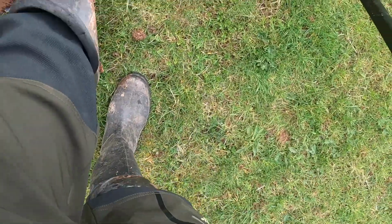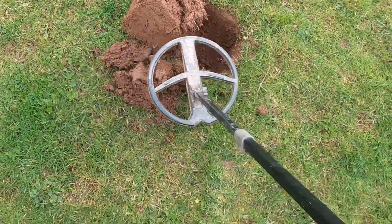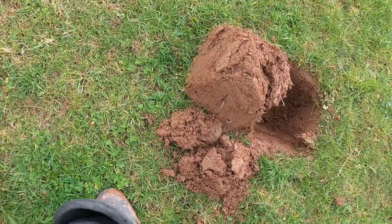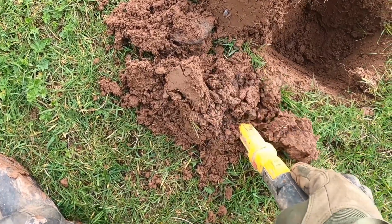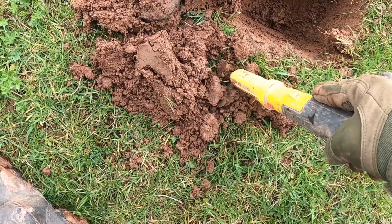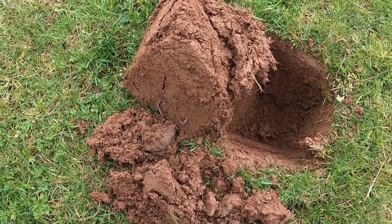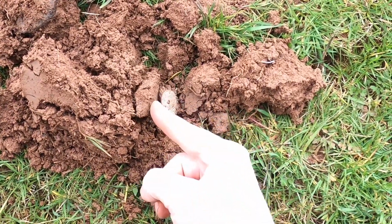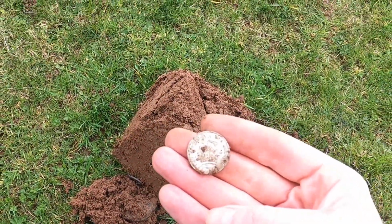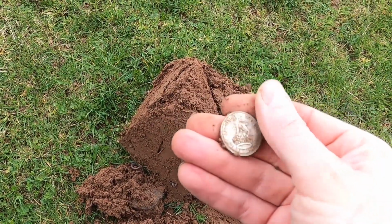Still didn't hold. All right. Okay. What do we have? Oh, milled edge. Modern coin. No. Oh. Sorry. Don't rub the coin. 1933, 1 shilling.